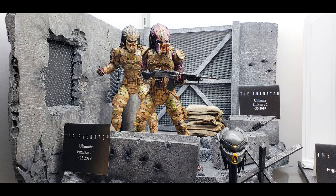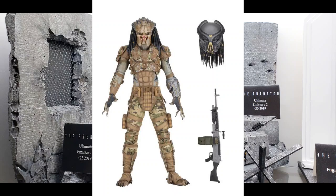But we had these sculpted and ready to go, so we thought we'd give them to the fans. They're cool Predators. They look awesome. They look badass. And they come with the machine gun and interchangeable heads as well, with the mask.